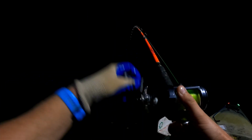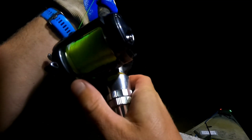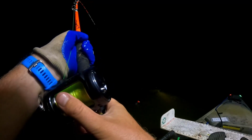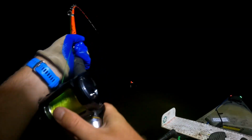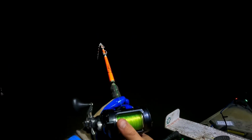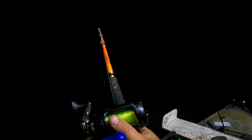All right, I'll go ahead and get my glove on, get ready to land him here. That looks like a massive fish, guys. Yeah, it's a hog. And here comes a big old gar off to the side here. That's a really good fish. Great way to start the night off. Really nice fish here. Still got plenty of fight left in it. It might pull some drag here again. Nice big heavy fish.